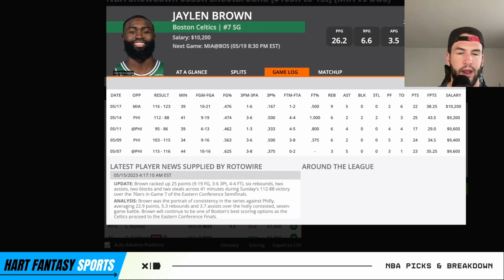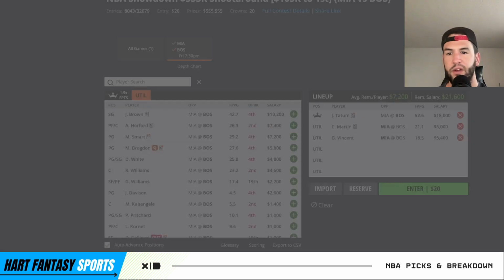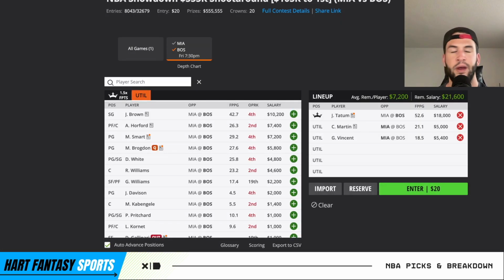It was solid in the captain spot. We know he has 45, 50 plus upside that he can easily get to. It's just, can he consistently stay aggressive, especially now that people are expecting Tatum to be super aggressive this game, which could open up the door for Brown to be aggressive. If Tatum's cooking, they're going to have to stop him.